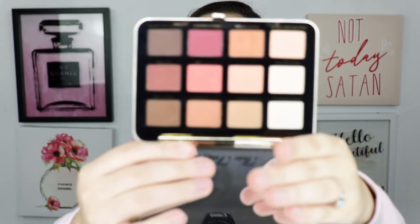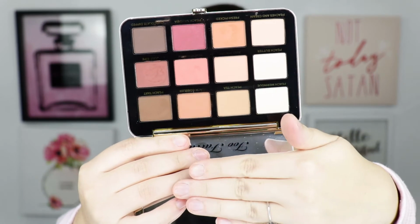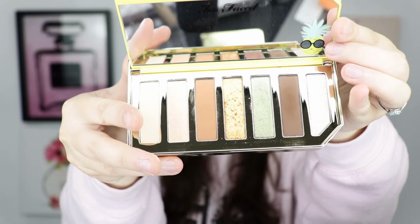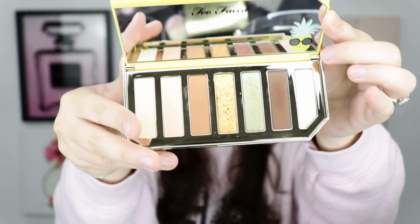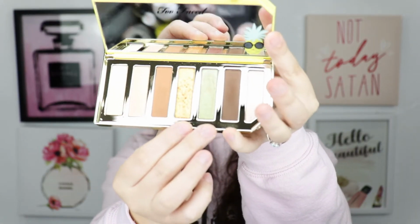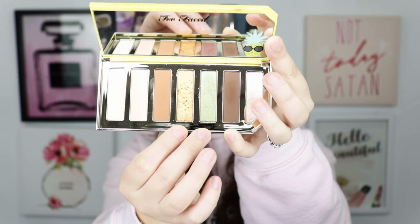Alright, and then we have the Just Peachy Mattes palette. Then I have the Sparkling Pineapple palette, which is sadly no longer around. It is super cute though. I love the little pineapple in the corner here on the mirror. And I really love these two shimmer shades here. And it smells like pineapple.